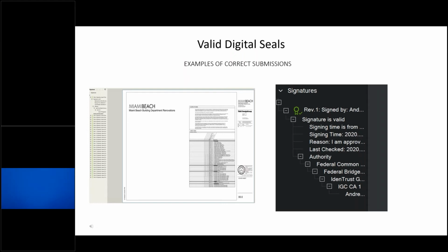Second, staff is looking for valid digital signatures. A signature is valid when a green symbol is displayed in the signature panel of the file that is being submitted. If that green symbol does not appear, then staff will reject this file as not being digitally signed.